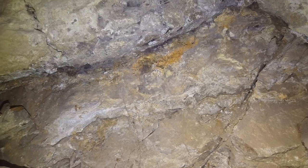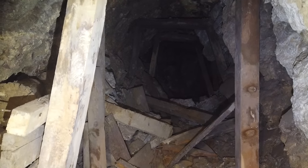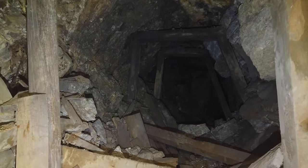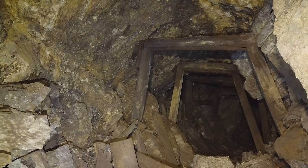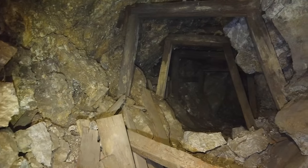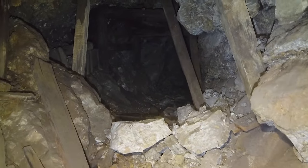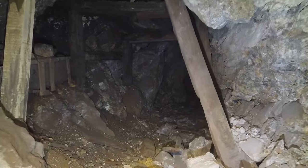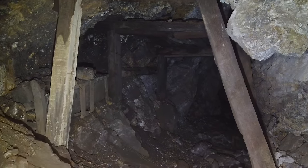Now, turn it back around. Oh my gosh, it's really hard to get up in here and not touch anything. But once I get past this one section, I think I'll be okay. Yeah, I just need to get past.